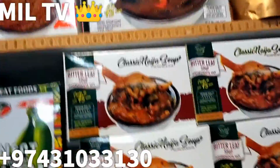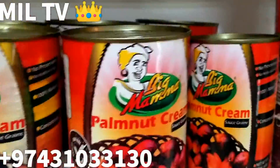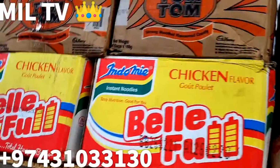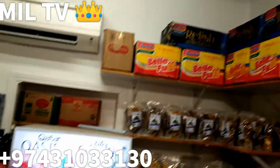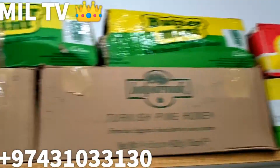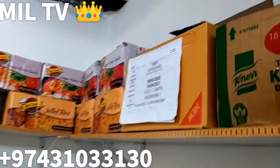And this instant soup, you can just get this pack and you'll be able to make your soup and achieve the quality taste of the soup. Quality, not just quantity, you know. Look at them, a lot of stock. They have the warehouse, the storehouse. A lot of things are being stocked in there.